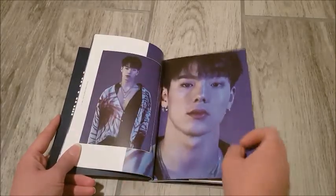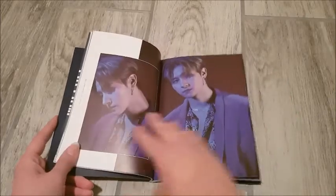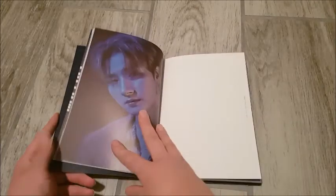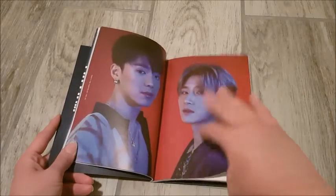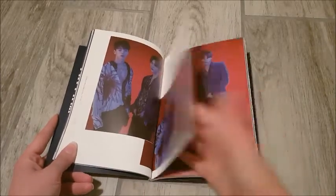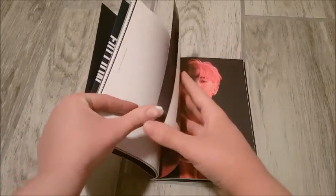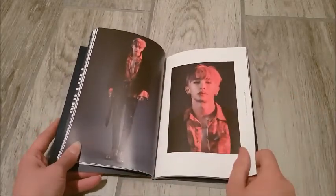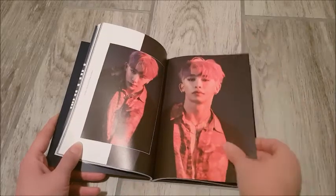Honestly, he looks like a painting here. He's so good looking. So I'm assuming that the pictures and stuff in the photo books will get brighter as the covers get brighter. But I don't know, because I haven't watched any unboxings or anything, because there he is. The man that needs to come home. I love him so much.